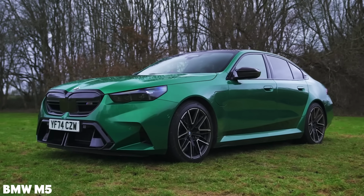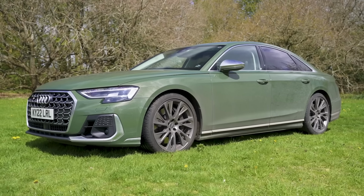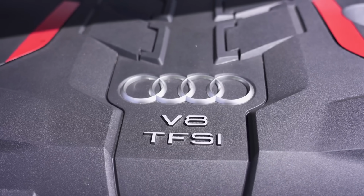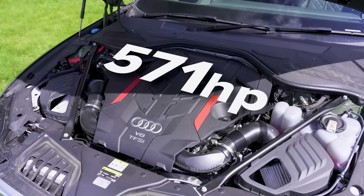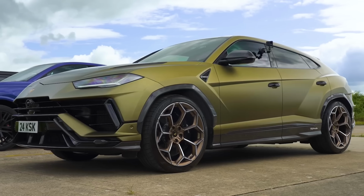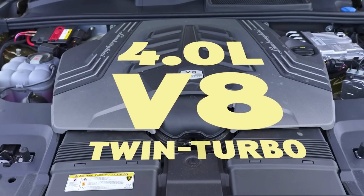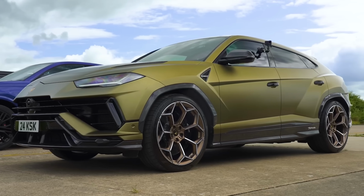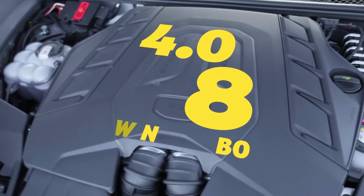Just like the new BMW M5, the next RS6 is expected to be a plug-in hybrid, and Audi has a few options for hybrid V8 power. The Volkswagen Group's 4-litre twin-turbo V8 produces 571 horsepower in the Audi S8 and up to 660 horsepower in the Lamborghini Urus, and that engine is also compatible with lots of plug-in hybrid systems, such as the 176 horsepower motor in Porsche's Cayenne Turbo E Hybrid.